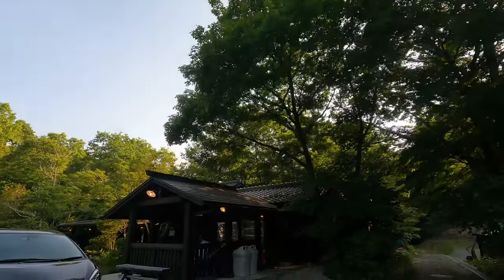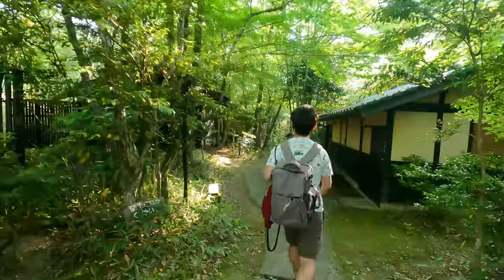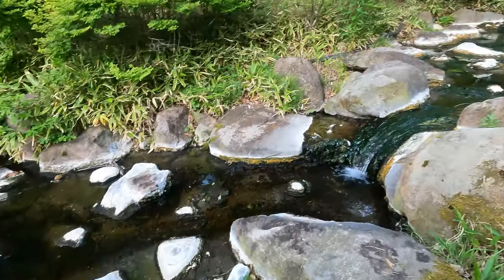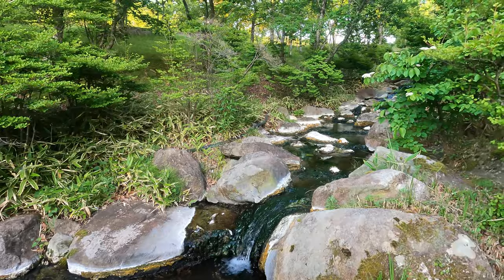We drove about an hour and a half to come to this onsen, Yuka Jigoku Onsen. This one has a hot spring for the family, like the private onsen. So that's what you're going to try today. I'm not ready for the public one. You're not ready for the public one? No. Are you excited? Yeah. Okay. Let's see how it is like.